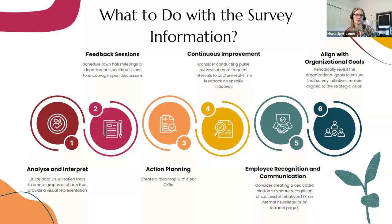For continuous improvement, consider more frequent pulse surveys to gather real-time feedback on specific initiatives. Recognizing and communicating successes is also essential. And think about launching an internal newsletter, which is something that came up in our HR goal setting exercise, especially in the age of remote work. It's really great for people to give each other props or to make suggestions in an open platform.